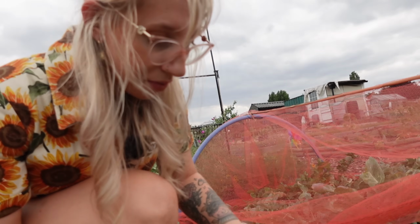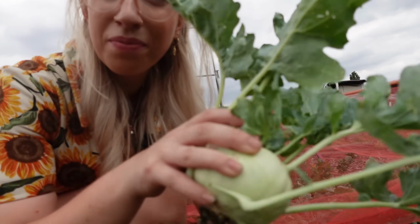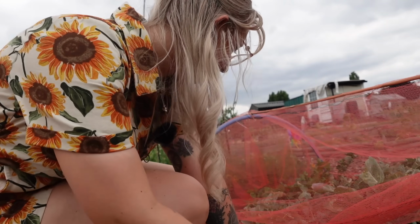Anyway, I'm only going to take one. I have got more, and I have got bigger ones, but I'm going to leave them and see how big they can get. I don't know if kohlrabis can really go over, so... And also, we're not going to eat more than one. One is enough. One is huge, so that'll do us for now, I think.